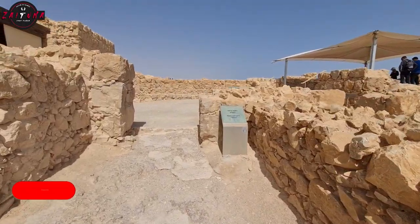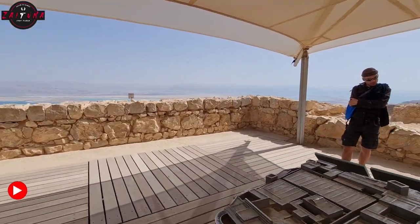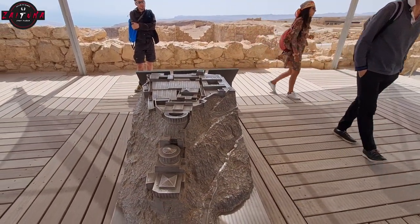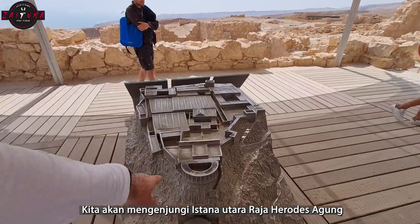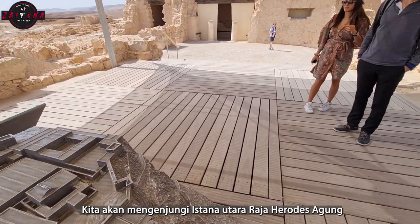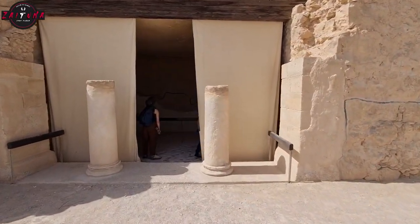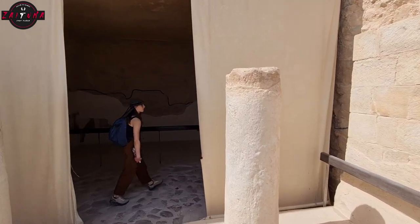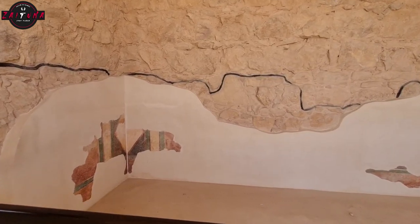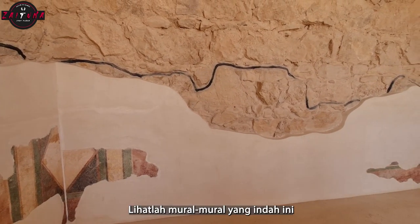So this is a nice model of Masada over here. Now, where I'm going to take you, we're going to go up here to see King Herod's northern palace. Reception area, or some parts of the western palace. How well the murals are preserved over here. Look, I mean, under this line over here. Look at these beautiful murals.